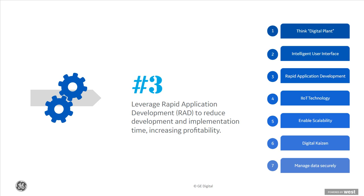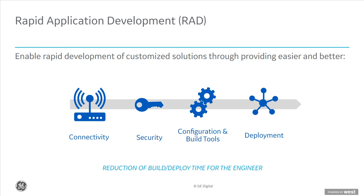So that's a lot about aggregating the data and really visualizing it. So one of the key things is how do you actually build those intelligent user interfaces. And from an integrator perspective, you really want to have rapid application development tools, so that you can reduce the time it takes to build and deploy those solutions. And when I say rapid application development, I'm talking about things such as how do you make it easy to connect? How do you ensure that the communication across all those different technologies is secure? And a big part, truly for you guys, I believe, is the configuration and build tools you need to build those experiences and those IoT applications, as well as making it easy to deploy them once you have built them.